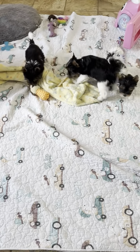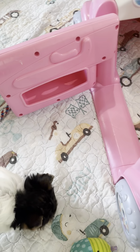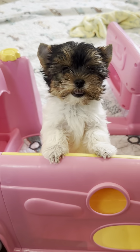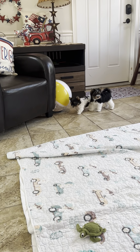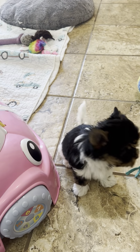Let's see if I can find some toys that I can make noise with or get y'all to play. Here you go. Come on, guys. There's the ball. Y'all seen a car? Want to get a car? Hi, Pansy. Oh, look, they're going to play ball, beach ball. Oops, they got it in the corner. I wonder if they'll figure out how to get it out. Hi, guys. Pretty girl.